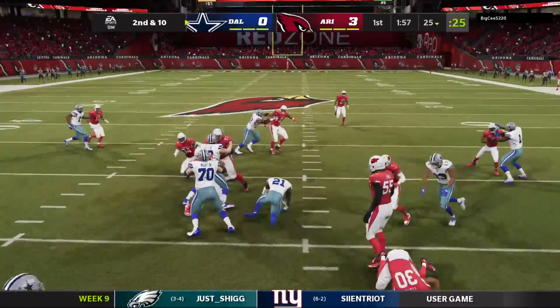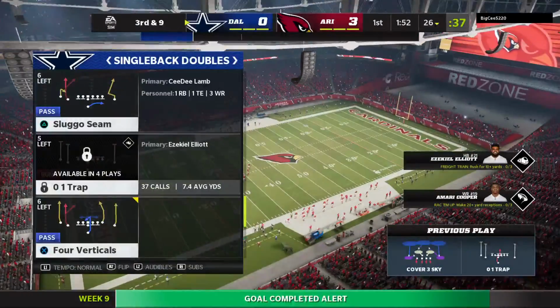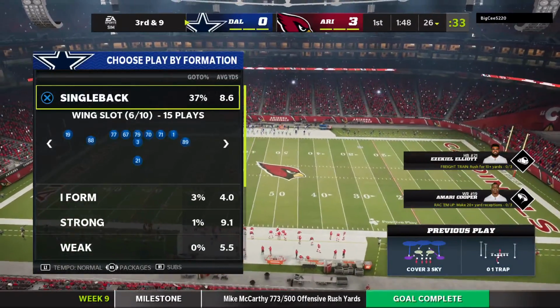Now the first carry for Ezekiel Elliott. And not much to speak of. Call it a 1-yard gain up to the 26. Well, that's a good start to this drive on the defensive side of the ball.